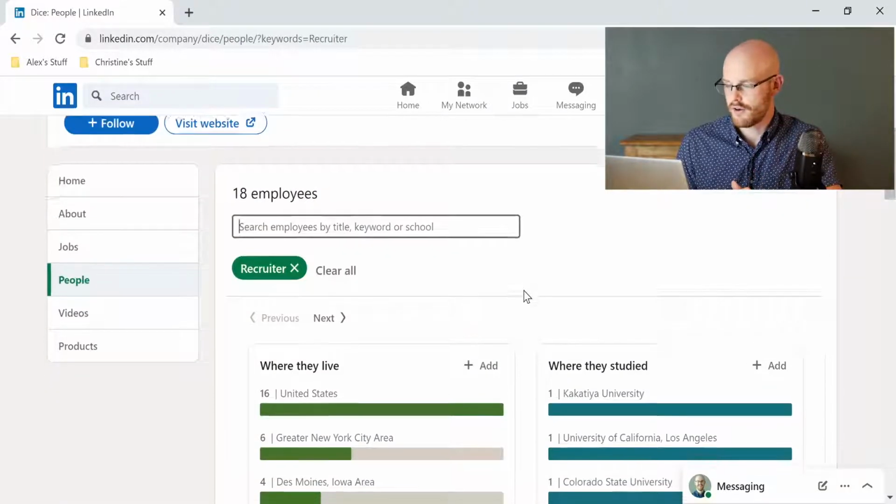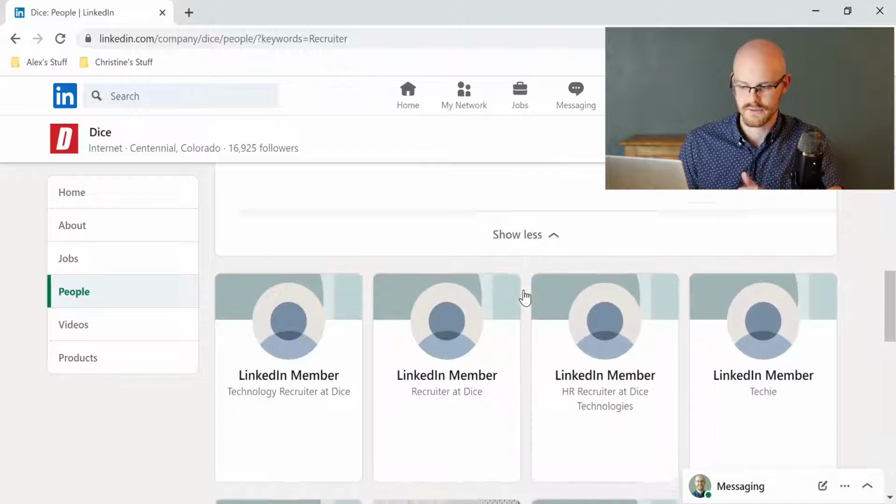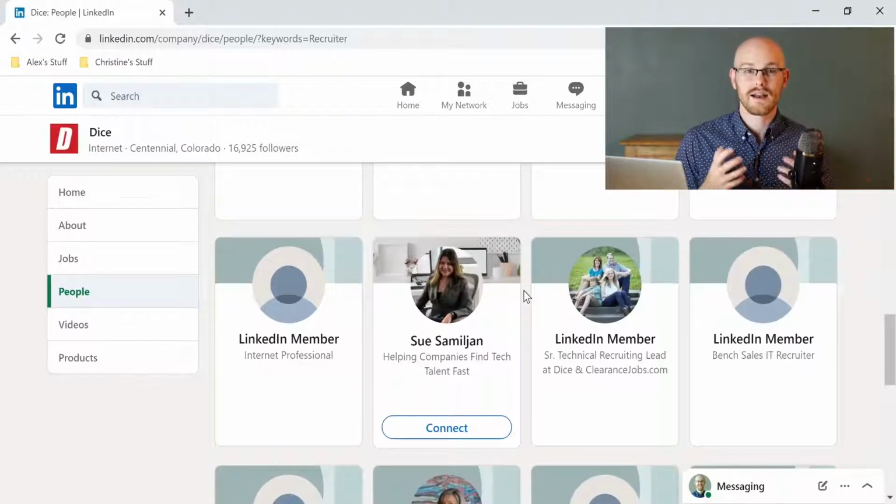So if we scroll down all the way to the bottom, we can see that there are recruiters that actually work in-house for this company. And so now would be a time where I actually reach out to some of these recruiters and I say, hey, I see a job that I really like. I think I'm really qualified for, and I would love to talk more about it with you. You can ask them things about the job to make sure that it is a good fit for you.